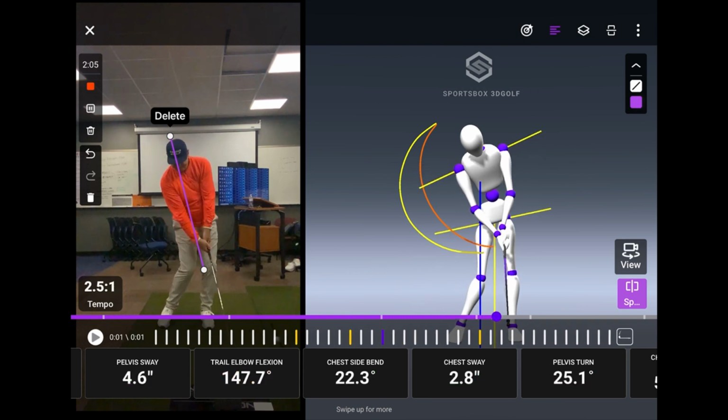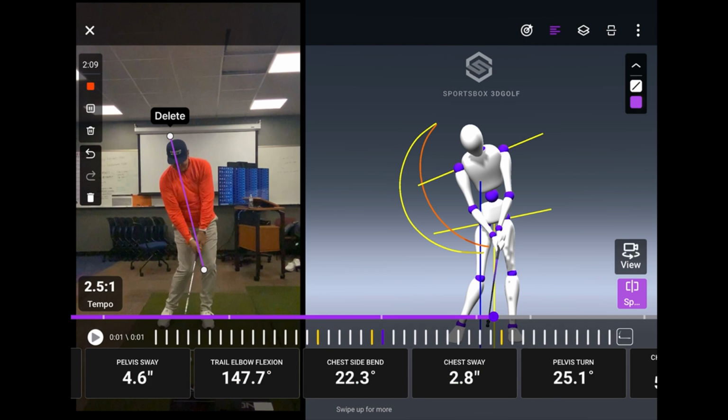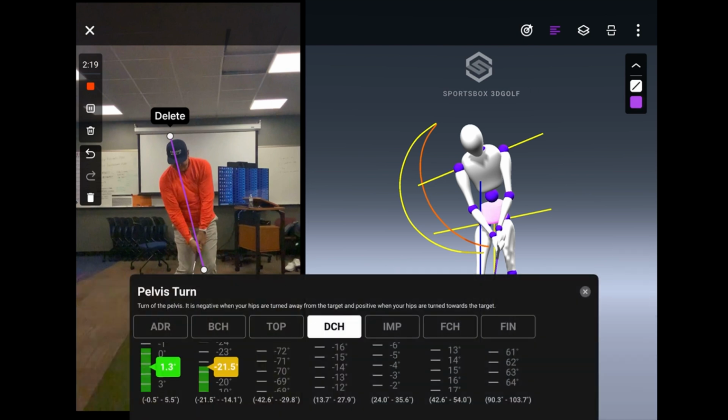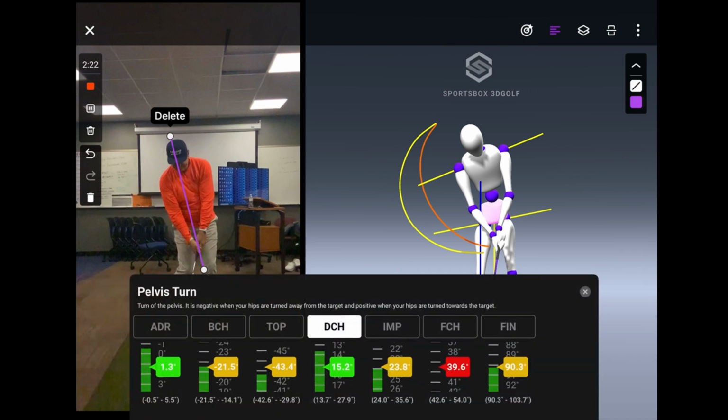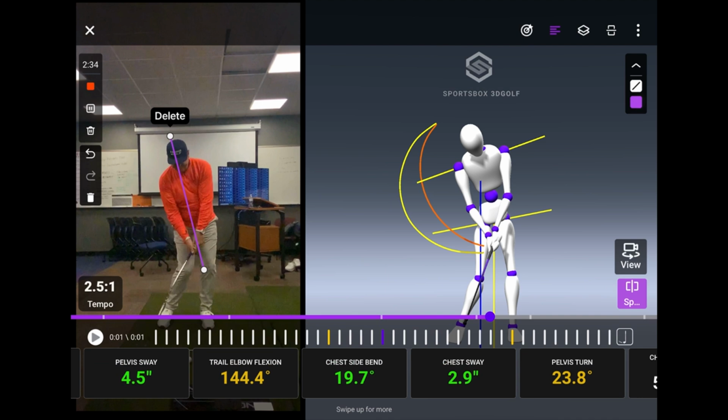So then now when I go through, I have a tendency to, if my timing's a little bit off, hit behind it. And it's also very difficult for me to rotate through the ball. Okay, so pelvis turns at 25 degrees. Let's take a quick look at impact. Well, I guess this is not quite at impact. It's short. It's only 23.8. It's almost there, but again, it's one of those things that gets me in trouble.